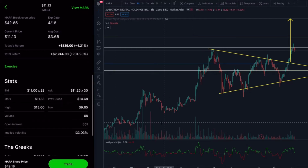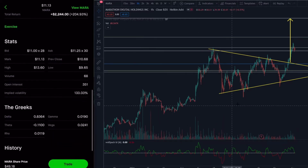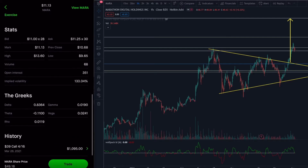As you know, I bought this March 26th, so last Friday. You can see here the Greeks. Our delta is pretty high up there. If you don't know about the Greeks, it's basically how you can calculate how much this contract is going to give you in return. The closer you are to 1 for the delta, the better. When I bought this contract, it was around, I think, 0.45 or 0.5, so it was fairly out of the money.